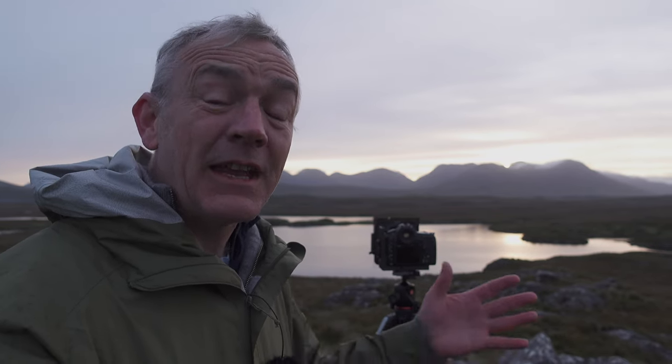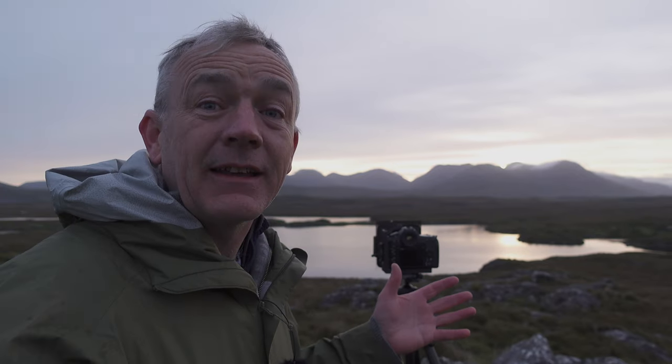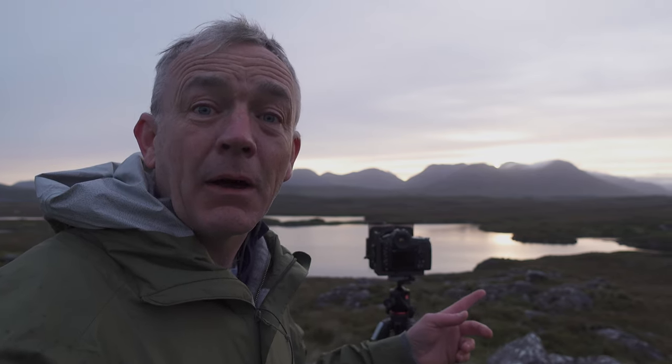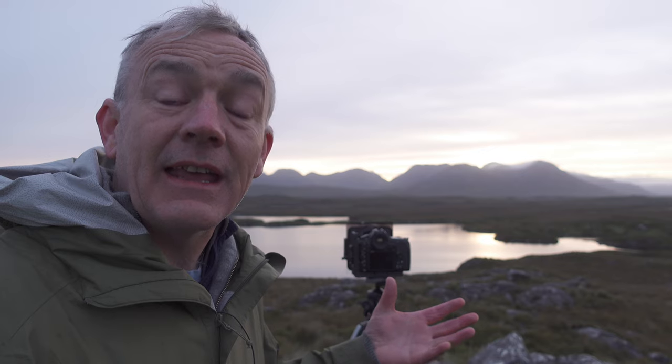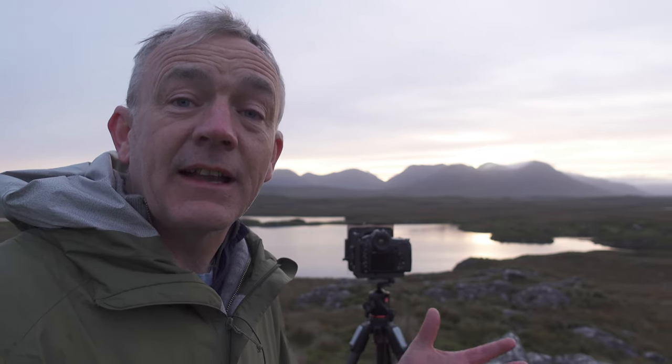I tried to capture a panorama. I've taken actually a number of panoramas here, using about, I think, an 80 mil focal length, which gives me the bottom part of the lake here, sweeping around the lake. So really the option is just to capture that lake, the outline of the lake, more than anything else, and how that plays in the landscape with the 12 Bens behind.